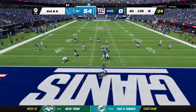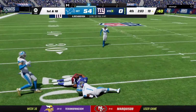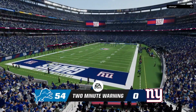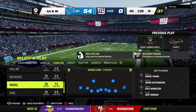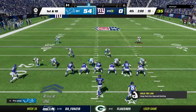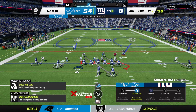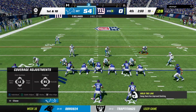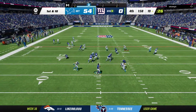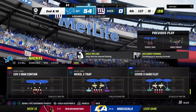Now a shotgun snap as they'll look to throw. That one taken in by T. Higgins. And he's going to have a first down on a gain of about 10, and that'll take us to the 2-minute warning. They'll send a receiver in motion left. Now on first down, he'll drop to throw it. And just not enough on the throw there. Down around his feet and incomplete.